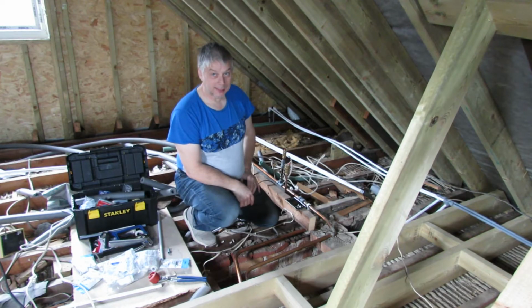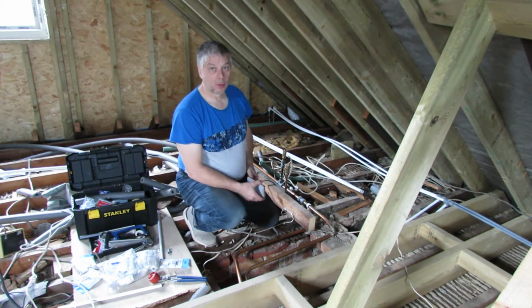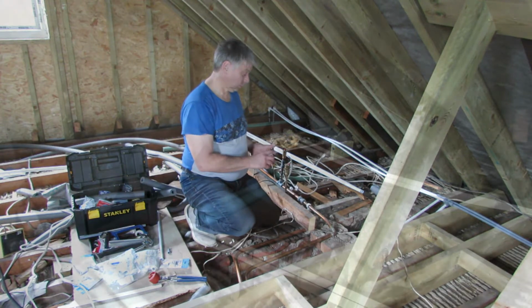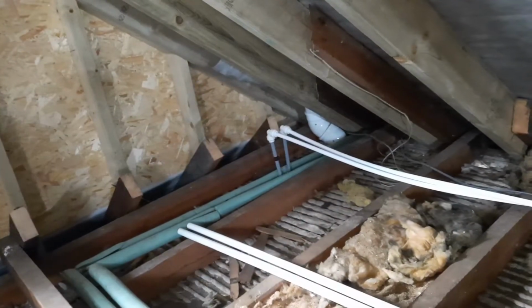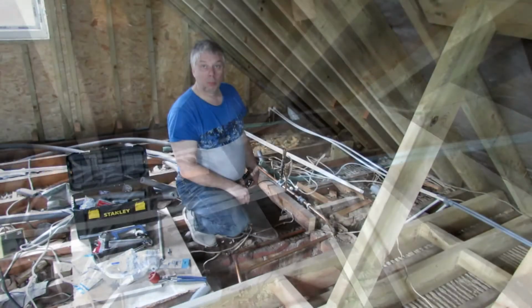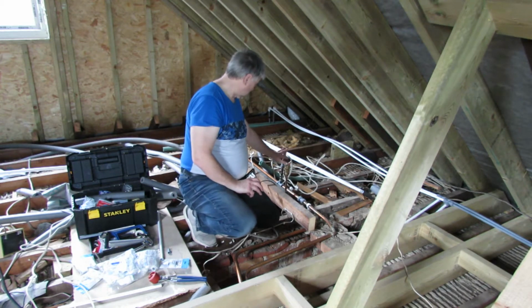Now, yesterday I did the easy bit, just the plumbing for the bathroom really, had to be moved up a bit. That's where it comes up from downstairs. Just put a couple of 90s in, run it high, new T down to the bathroom, and carry it on to the shower. So that's all high and above now. But today I've got the fun bit. The fun bit being this lot.